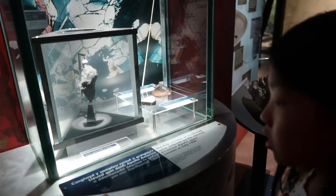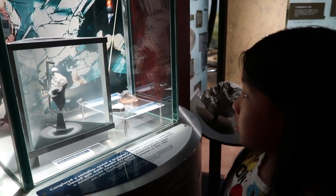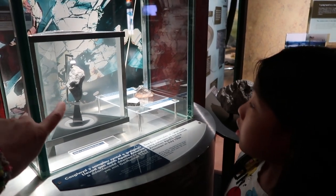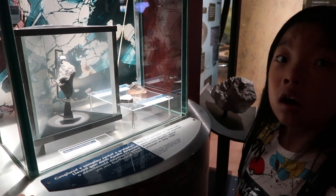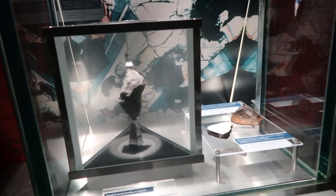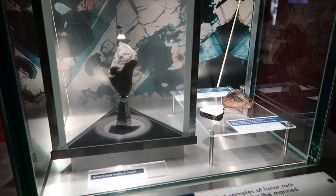Bud, you know how we've been learning about the Apollo and the space travels? So this is from the first time that the Americans went to the moon. They brought back this rock. It's a moon rock right there, I know. Wow. I know, right? It's pretty cool. It's like a rock. Yes, but it's a moon rock, Daddy. It does look like just a rock, but it's a moon rock.